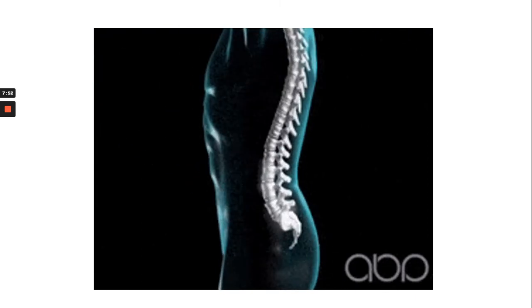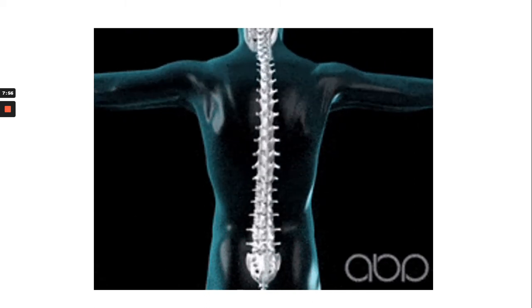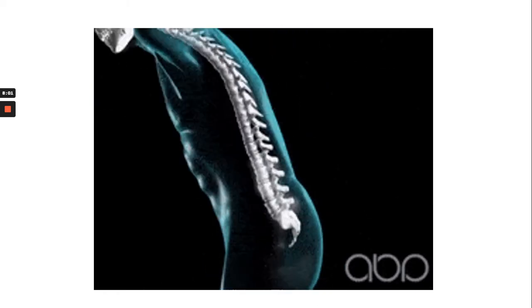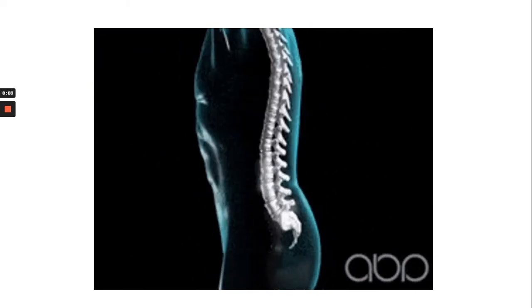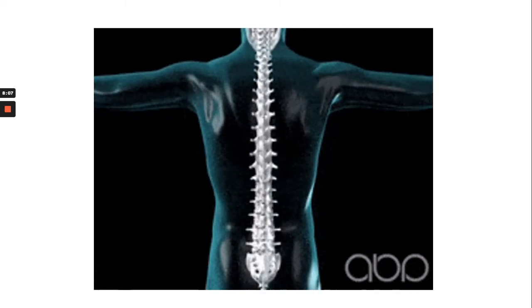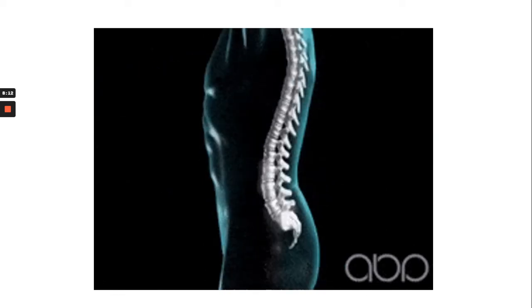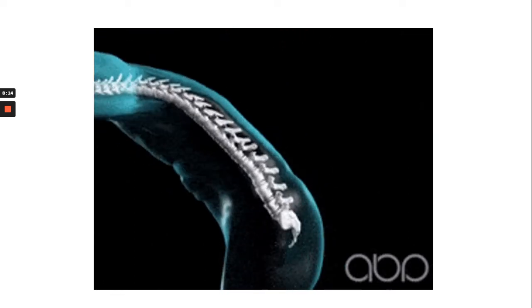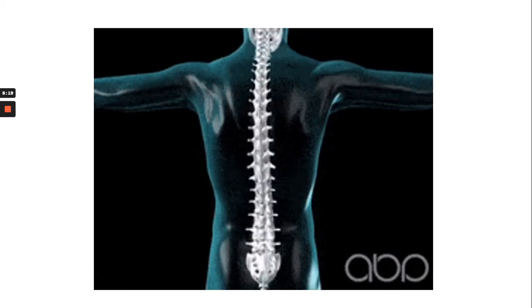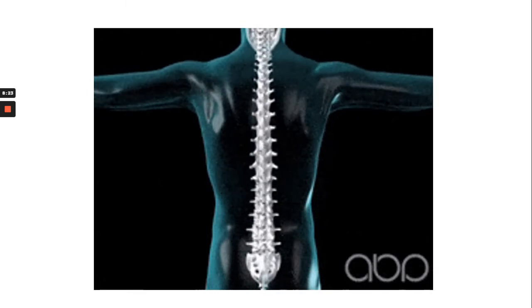So the cervical supports the head, the thoracic holds the rib cage and protects the heart and lungs. The lumbar bears the weight of the upper body and is larger to support the stress, especially when you lift something heavy. The sacral connects your spine to your hip bones, and the coccyx provides attachment points for ligaments and muscles of the pelvic floor.